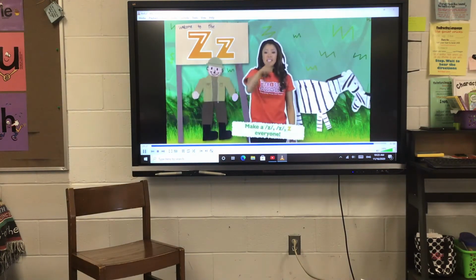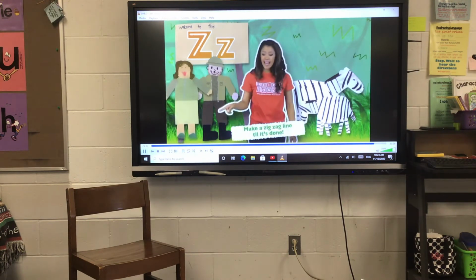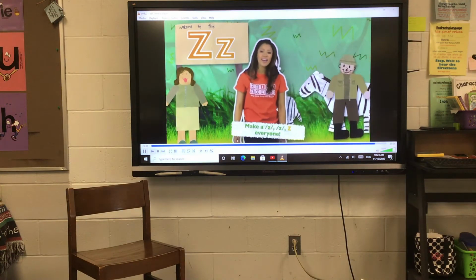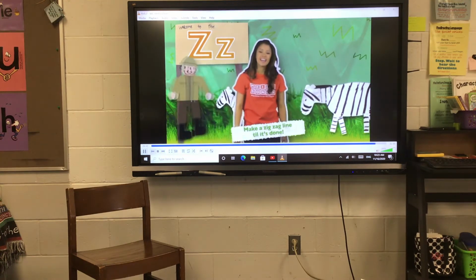Make a zig-zag-zee, everyone. Make a zigzag line till it's done. Make a zig-zag-zee, everyone. Make a zigzag line till it's done.